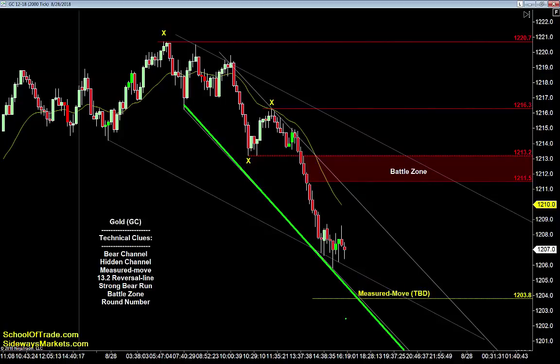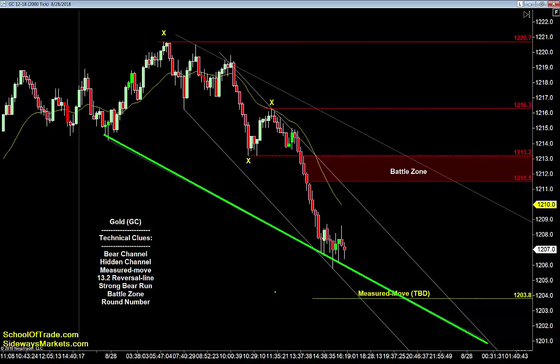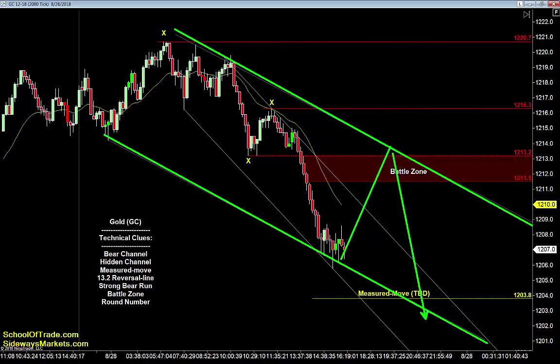Here's one. Draw a trend line off those lows up to those highs. That's a level of resistance. Here's another one. Sneaky one here, right? A hidden channel off those lows, off that high. That's a level of resistance, right? So those are both kind of hidden levels of resistance.